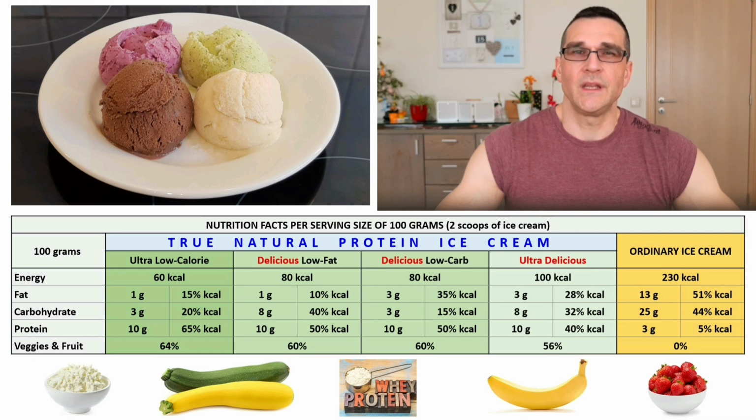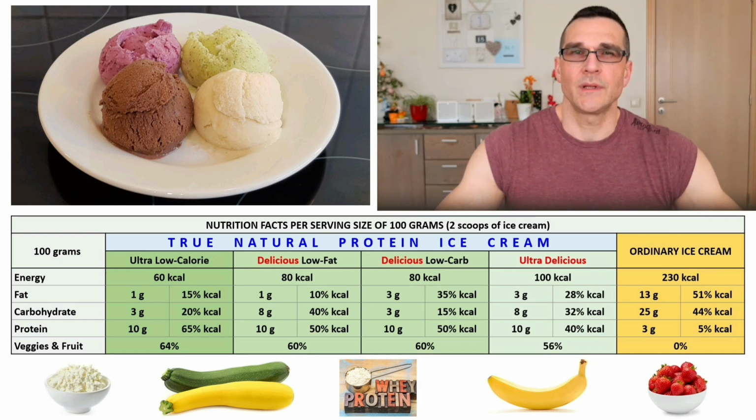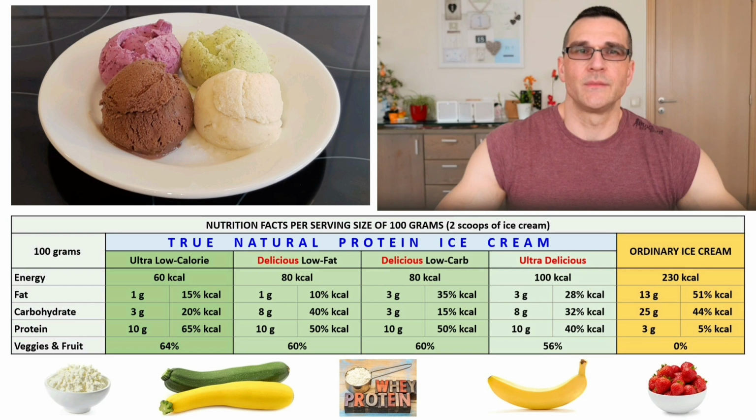First, I must explain that for each ice cream flavor, I have developed 4 different recipe versions to meet everyone's personal dietary needs. An ultra low calorie version, a delicious low fat version, a delicious low carb version, and an ultra delicious version. On average, they have about 80 kilocalories per 100 grams of protein ice cream, which equals 2 full scoops of ice cream. An ordinary ice cream typically contains about 3 times more calories, 4 times more fat, 3 times more carbohydrates, and 3 times less protein than my true natural protein ice creams.